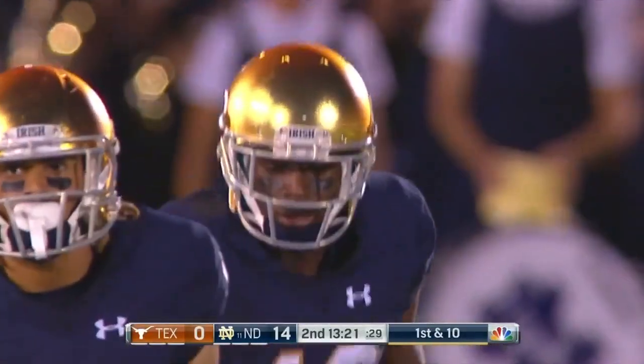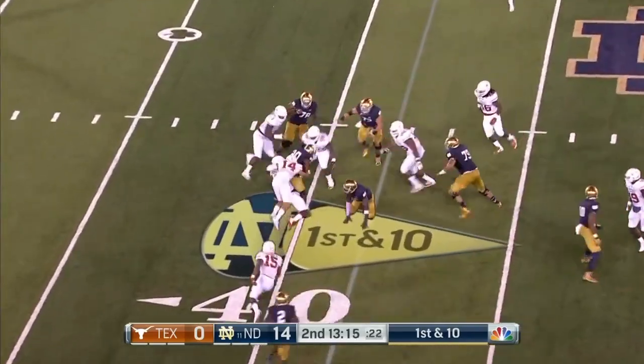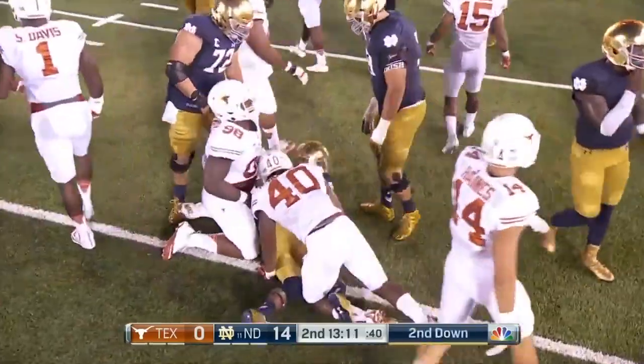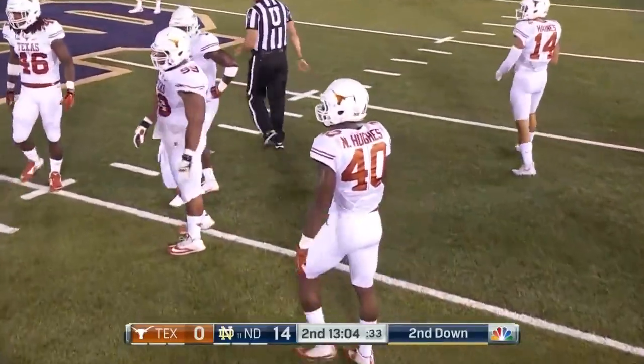That's a gain of 20 for Torrey Hunter, one of 11 Texans on the roster for Notre Dame. And this time wrapped up is C.J. Procise. Mayshawn Hughes, again a part of the stop, very active for Texas.